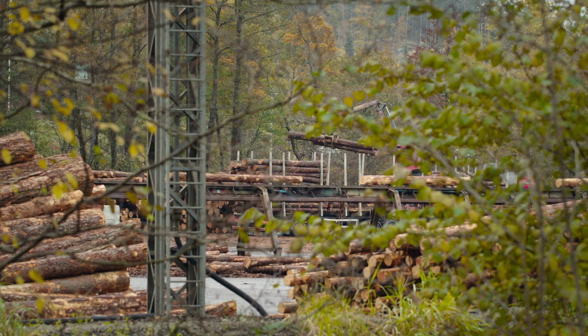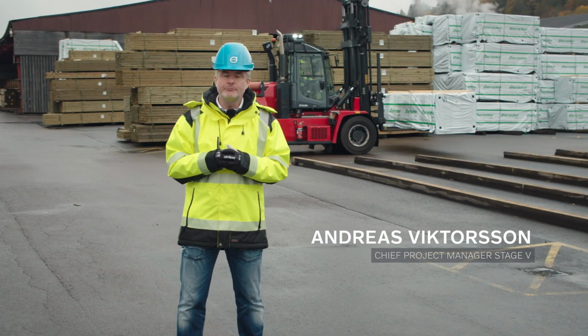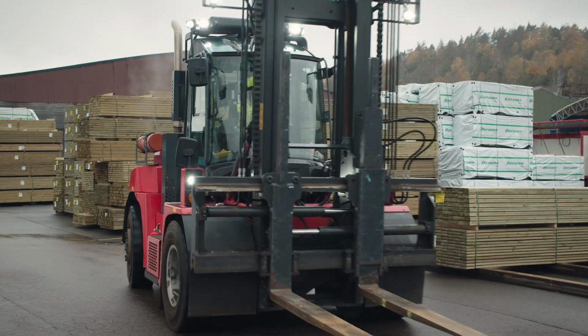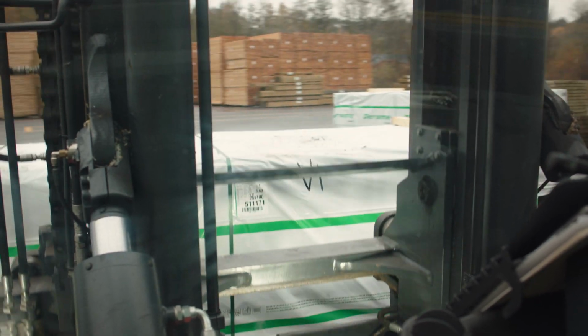Here we are at a sawmill with yet another Volvo Penta powered application, offering the Stage V project yet another set of challenges. One of these challenges is caused by the sheer size of the machine, making it absolutely necessary for us to keep the installation footprint the same.